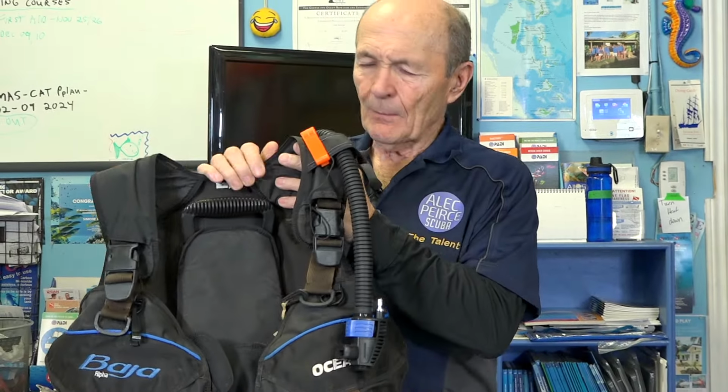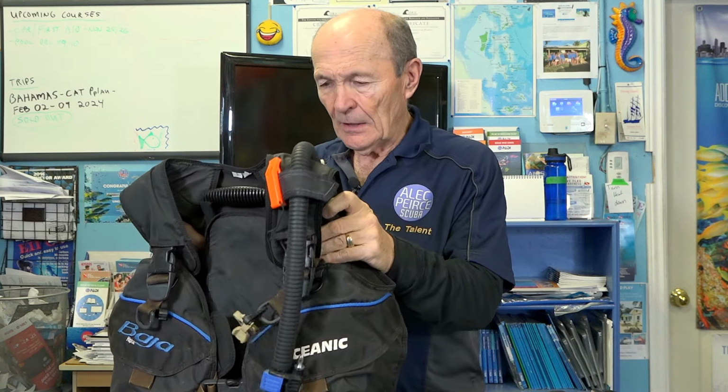Buoyancy compensators. That's the other part of scuba gear that people tend to look at, because these are not inexpensive anymore. A buoyancy compensator is anywhere from $500 to $1,000 for a half-decent BC these days. And it's pretty straightforward. This one holds air. I blew it up hard. It stays hard. You know, a BC does not stay hard indefinitely. Over a period of a day, it will go soft. But for 3 to 4 hours, it should stay quite hard when you blow it up. There's a good sign right there.